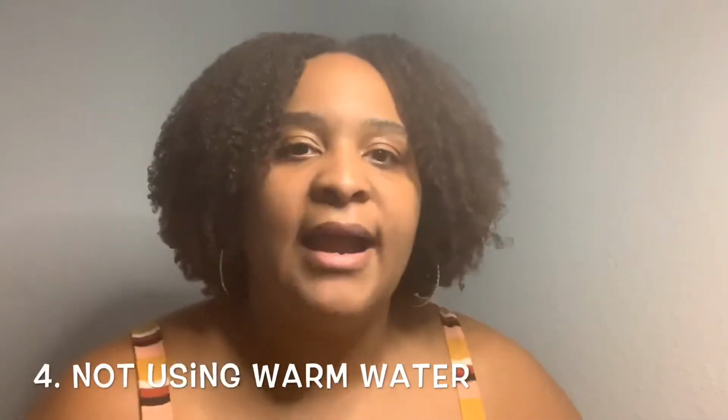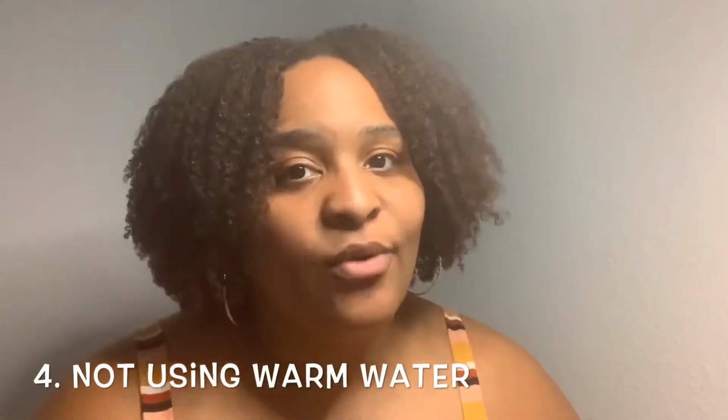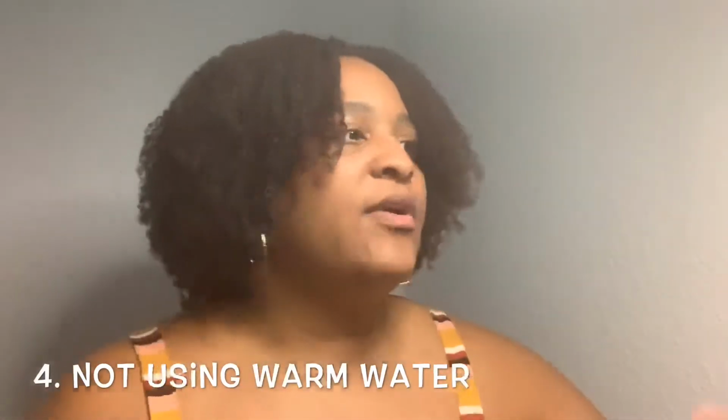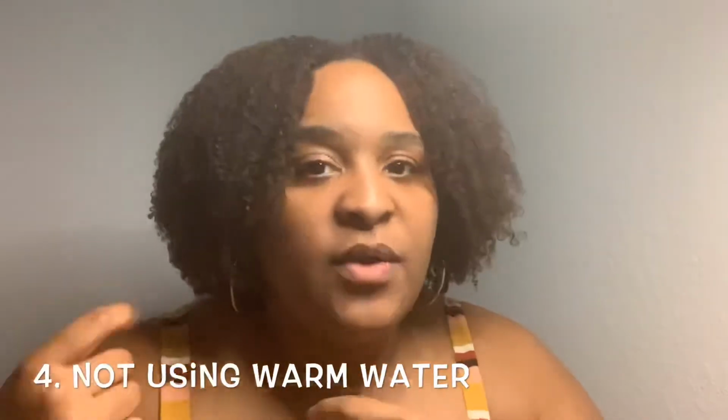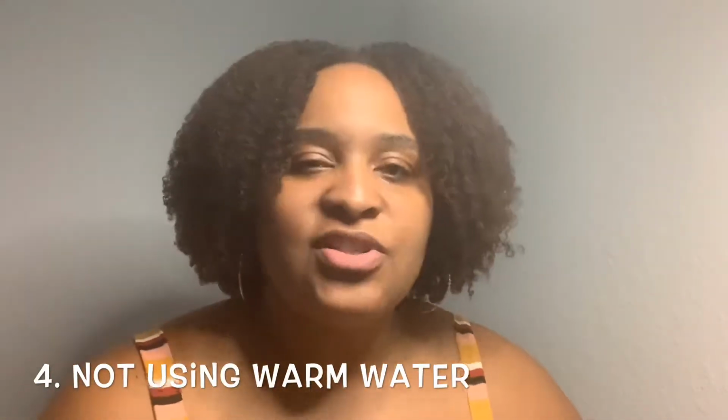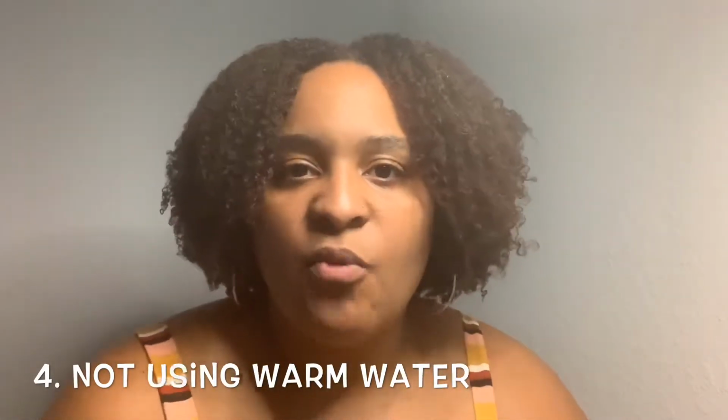If you try to do your hair outside of the shower, it's going to be a little bit more difficult because now you have the air conditioning blowing. It might be very cold in your house. Your cuticles might be closing. You'll have to re-wet each section. And it's like, no, just go ahead and try to do it in the shower in an already warm environment.